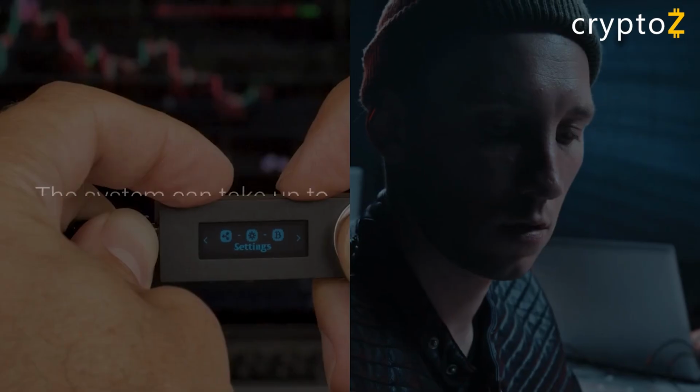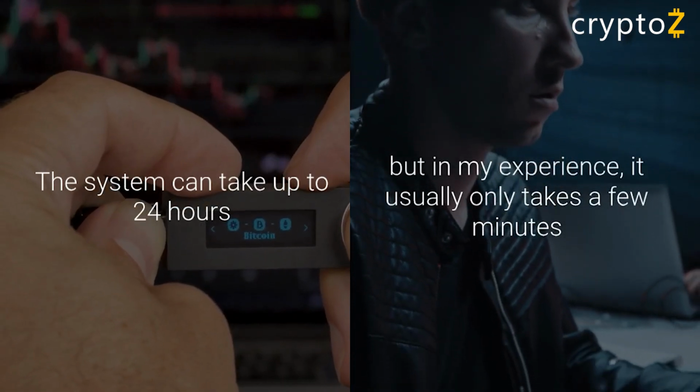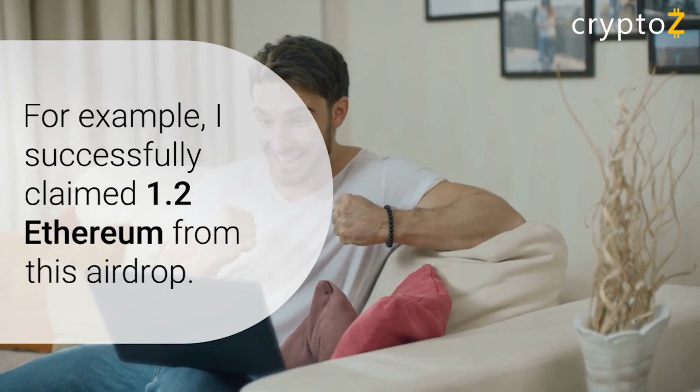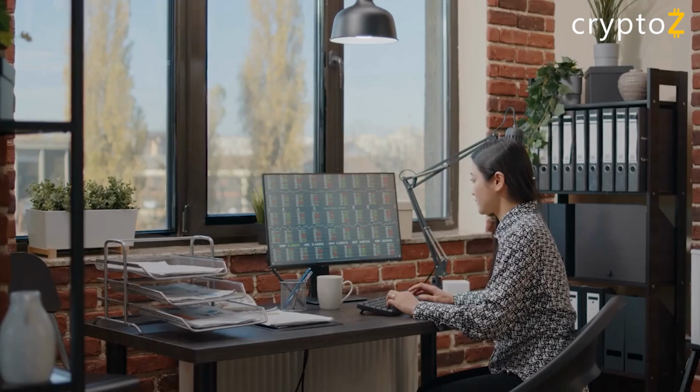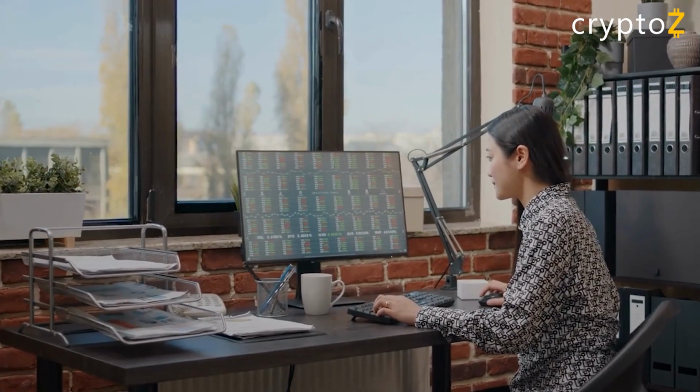The system can take up to 24 hours, but in my experience, it usually only takes a few minutes. For example, I successfully claimed 1.2 Ethereum from this airdrop. Remember, the more assets you hold, the greater benefits you'll receive from the Blast token airdrop.